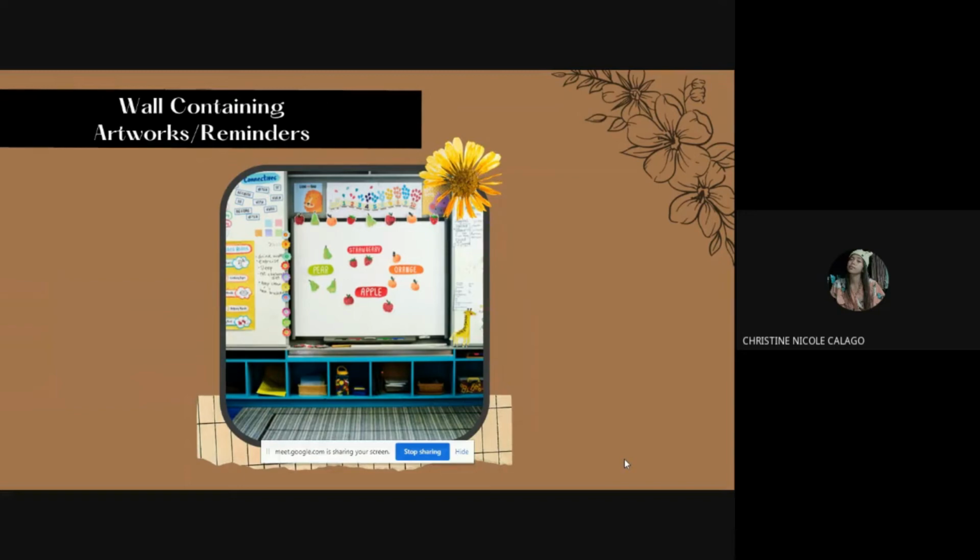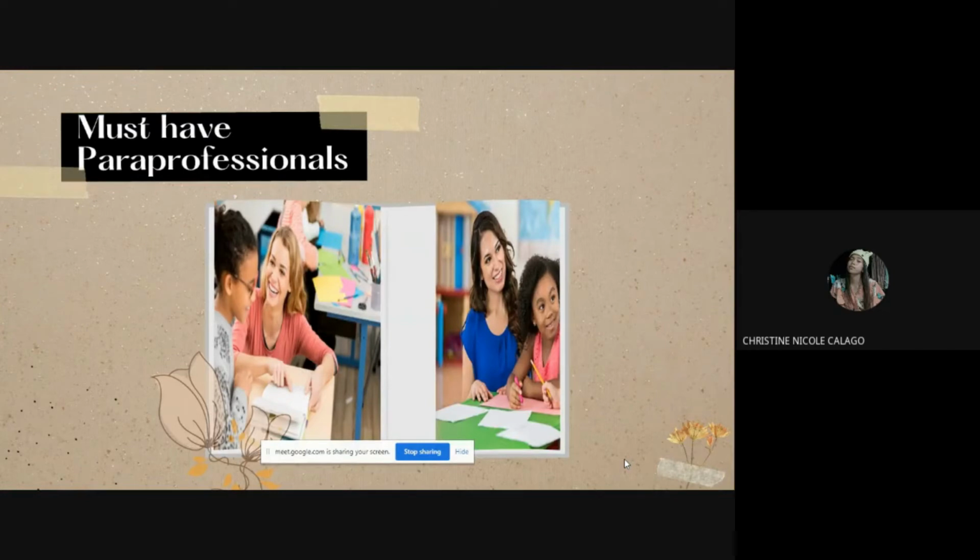So lastly, must have paraprofessional. So we involve their existence for it is vital also where by their existence it could create and build greater positivity to all. That they are a great help especially when a teacher cannot accommodate their special needs.